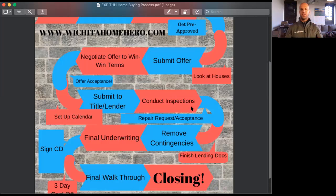Depending on the size of the house, the inspector can run anywhere from $225 all the way up to $500 to $700, depending on how many and what types of inspections you get. There's your general inspection, but you can also get a sewer scope inspection and a radon inspection. Termite inspection typically comes with the general inspection. There's an inspection period set up in the contract. We do 10 business days because we want to find something right away, if we're going to find something, and nip it in the bud.